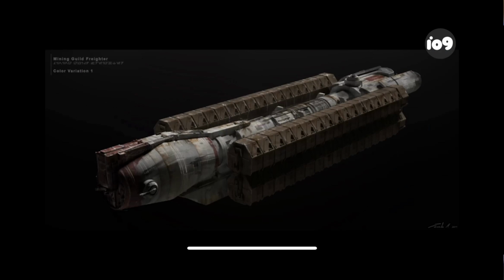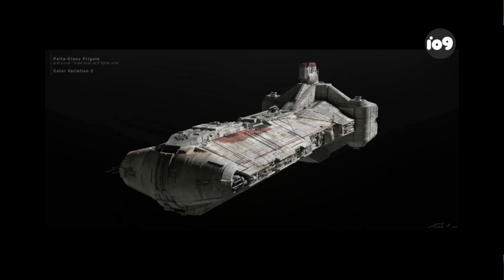This Mining Guild freighter is cool. I noticed that it has the front section of the Jedi transport ship from The Phantom Menace, and then it's just combined with a freighter body. This is a Peltic class frigate. It's a very stereotypical design, fits right in the Star Wars universe, so much so that I feel like I've seen it before.